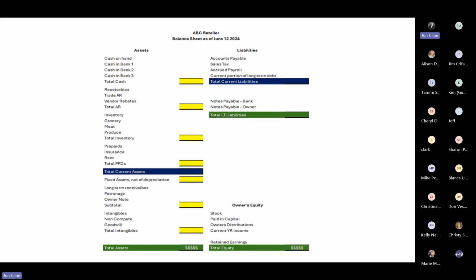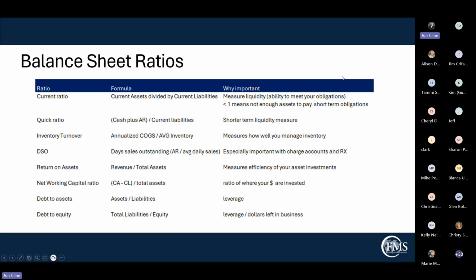Here is a blank version of the balance sheet I was talking about earlier. Assets on the left, ordered in terms of liquidity, liabilities on the right, and equity at the bottom right. Every balance sheet looks different, but that's what a typical balance sheet looks like.